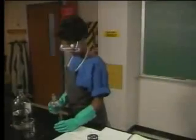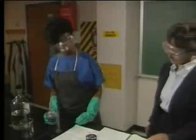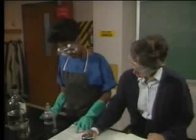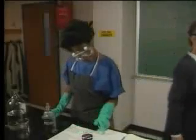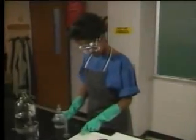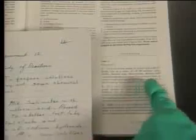Accidents can also happen when mixing chemicals. Is this okay? Looks fine. You can go ahead and get started. Okay, thank you. To be safe, only mix chemicals when your teacher says to. Read the instructions for the experiment all the way through first, before doing anything.